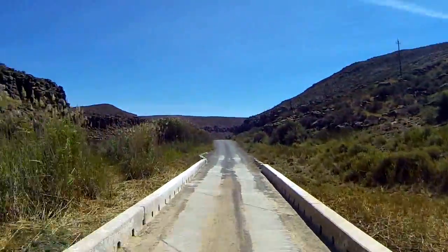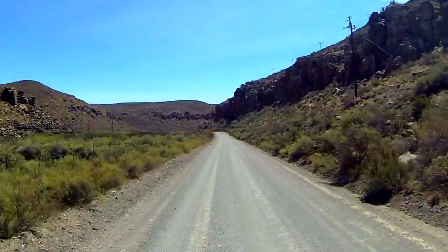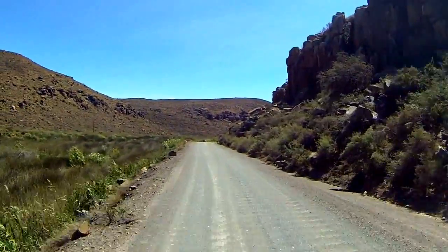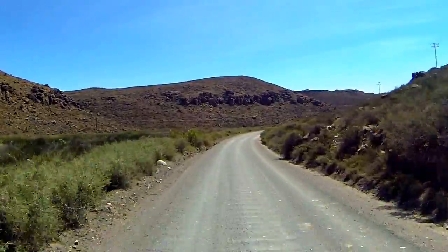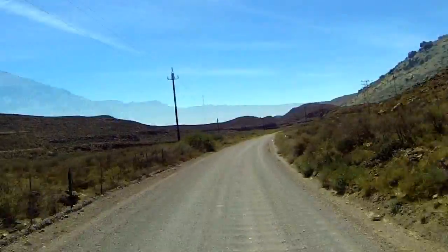The single-lane bridge coming up is the first of 2 river crossings on this pass. The road hugs the right-hand bank of the Sacrevier for the rest of the pass, and the gradient eases off from the 1 in 12 of the descent to being virtually flat, and here the road is much more of a poort than a pass.